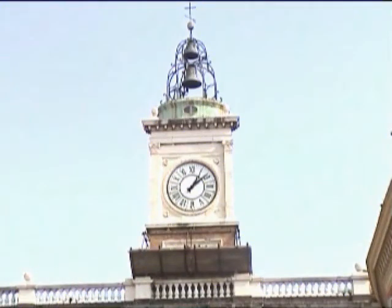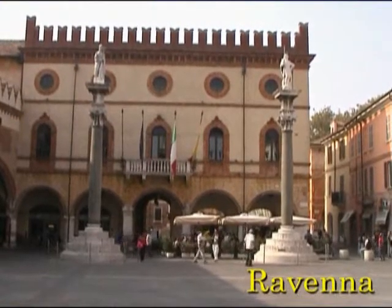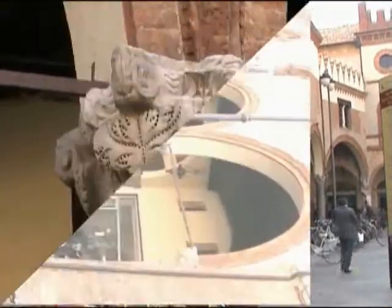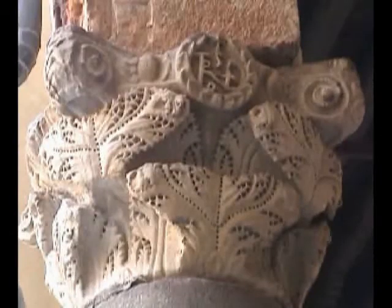In the Piazza del Popolo, two columns remind us of the domination of Ravenna by Venice in the 15th century. The columns which are reused in this portico are from the 6th century, and some bear the monogram of Theodoric, the Gothic chieftain.